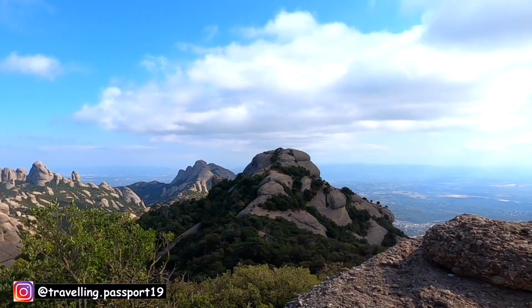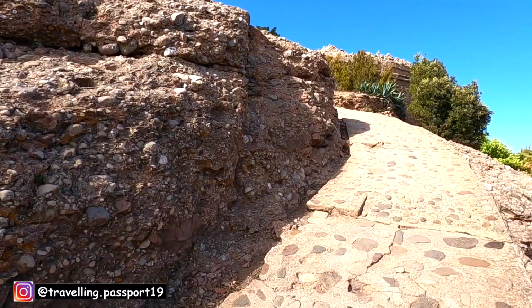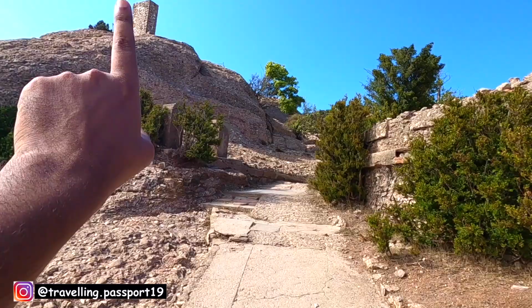Finally, I think I reached the top of Sant Jeroni. This is the view from here. Let me go to that viewpoint and show you from there.